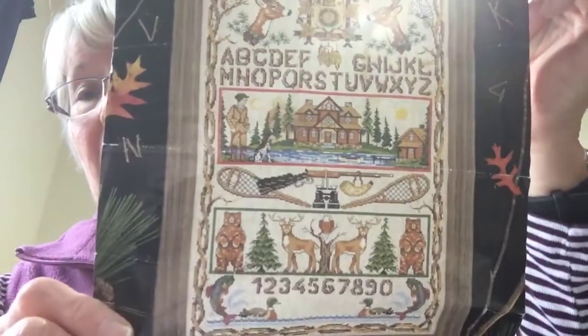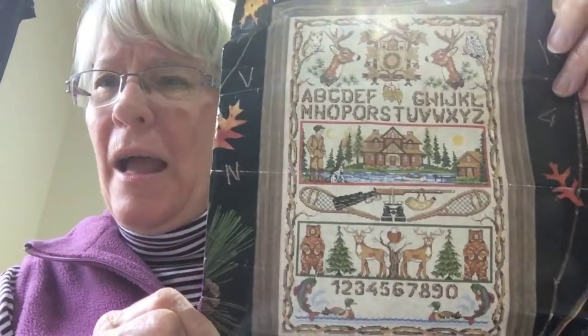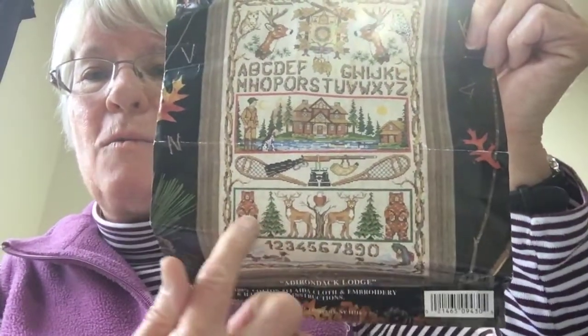And the other thing that I've been into, so that's been taking most of my time. At times I find myself getting a bit stressed with it, so I've decided to do a few of the other things. Let's see, the Embroiderers Guild. I still have my usual project that I've been doing forever. This is called Adirondack Lodge, and I've been doing it for ages.